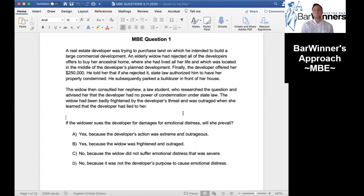Go ahead and read B again. Okay, because the widow was frightened and outraged. Well, we already know that because the last sentence states the widow had been badly frightened, and so there is just the reiteration of those same terms. So I don't think that would be the correct answer, because it already answers it in the fact pattern itself. Exactly. And that's the red herring, right? These are not the elements. It's either the conduct is extreme and outrageous, or the widow suffered severe emotional distress. Those would be the two options there. And B, again, conflates and combines both.